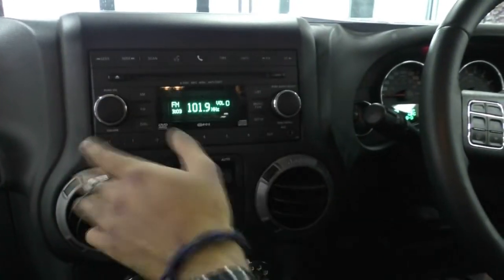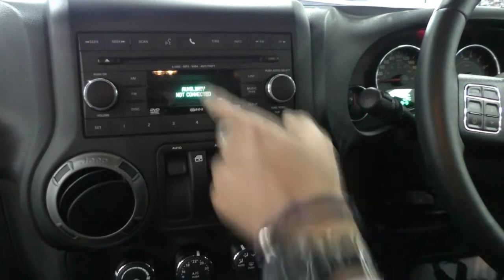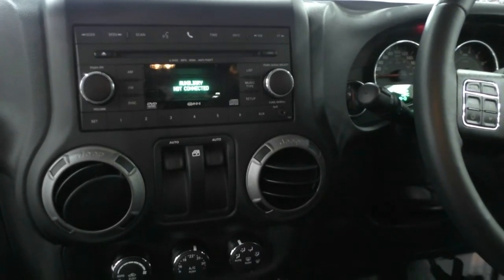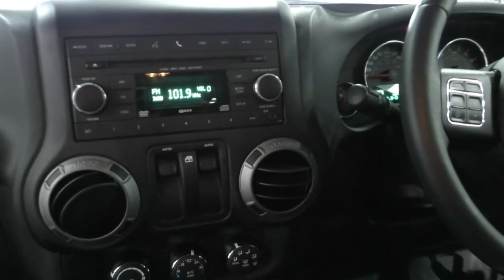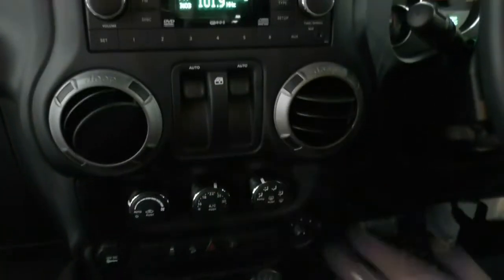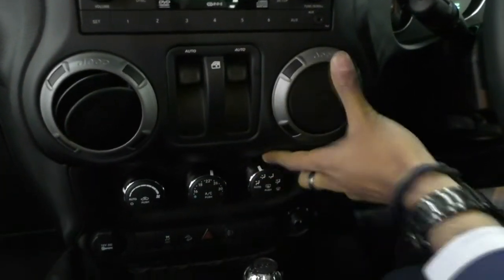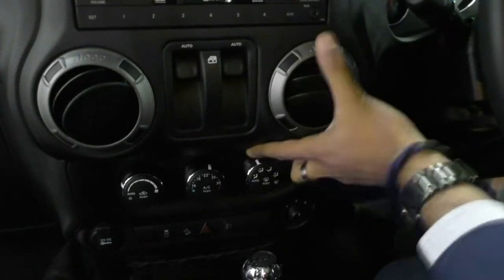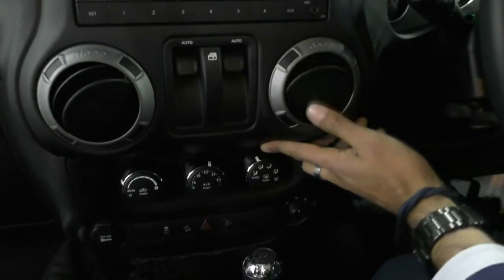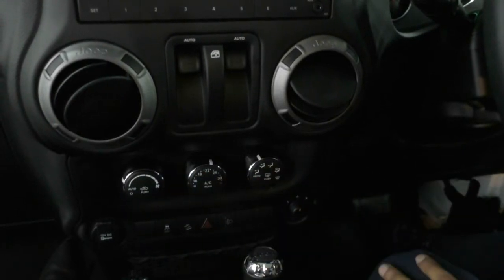If we move on into the middle here, we've got your radio with the hard buttons, and in terms of media, we've got an AUX input, we've got phone connectivity and AM and FM radio, and a CD input as well. Just below that, we've got the power window controls, your Jeep air vents, which do rotate completely, so if you're too lazy to turn it one way or the other, you know that they're just going to keep spinning if you want them to.